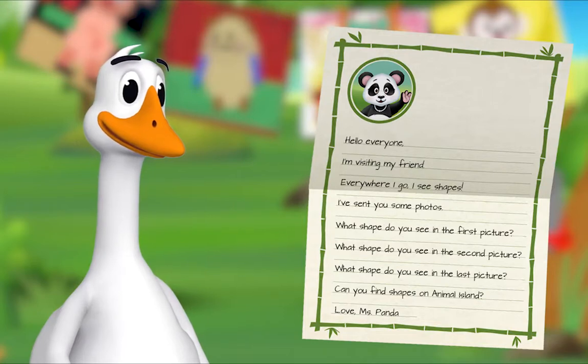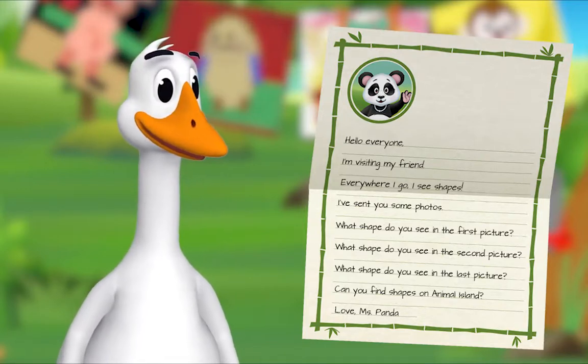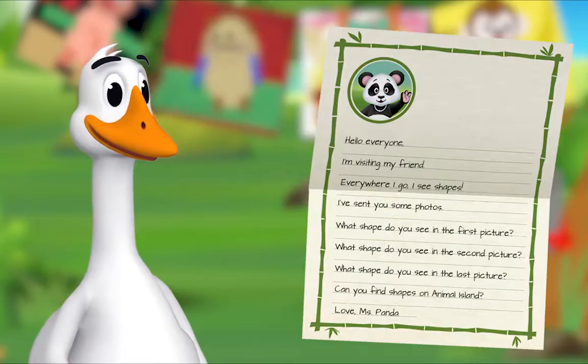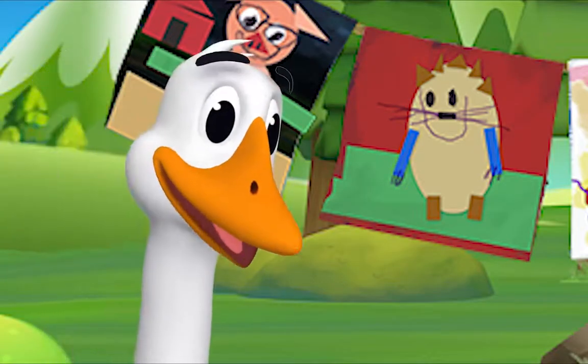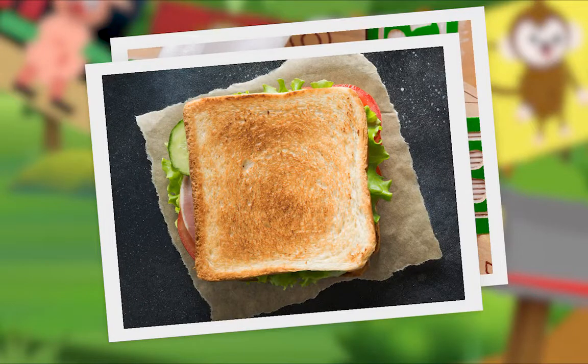Hello, everyone. I'm visiting my friend. Everywhere I go, I see shapes. I've sent you some photos. Ooh, let's look. What shape do you see in the first picture? Do you see it? Square! Well done. What shape do you see in the second picture?